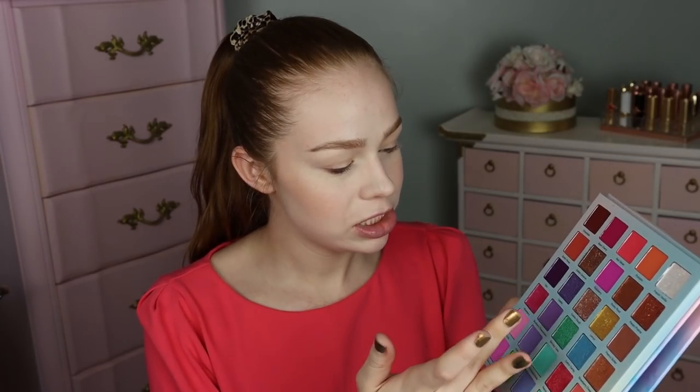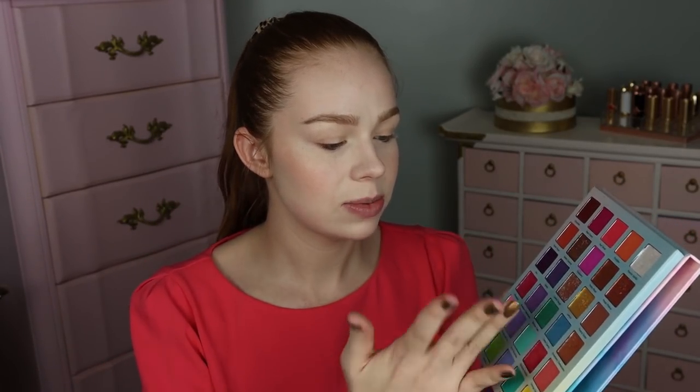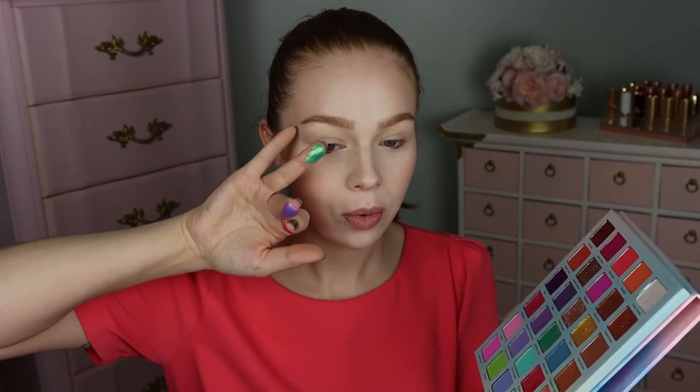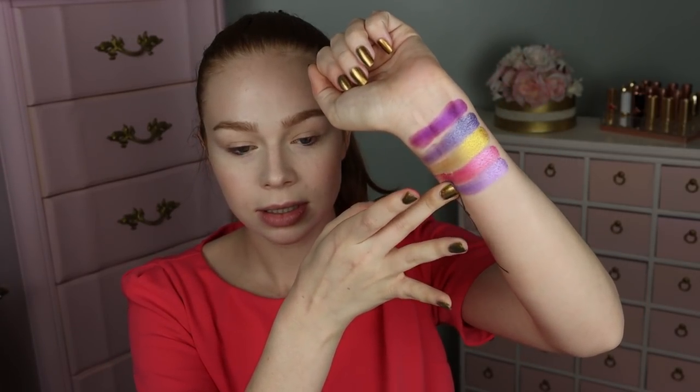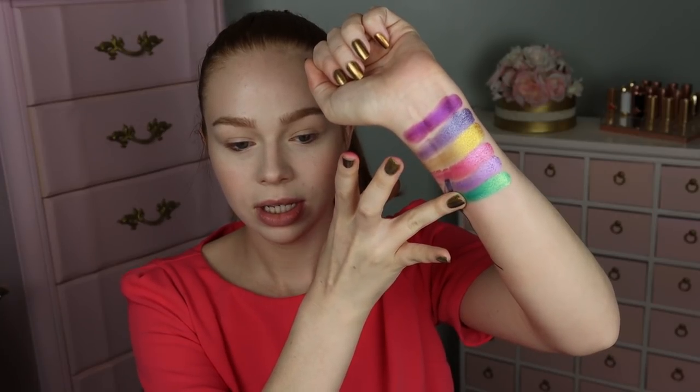We have Blueberry Cheesecake, which is like a soft purple. Again, a little bit more on the satin side. And then we have Birthday Cake, which this one looks really, really intense. Look at that green. Oh man. As you can see by my shirt, I was definitely planning to do something probably a little bit like pinky purpley today, but that green is amazing. Now I'm torn. Look at that color.